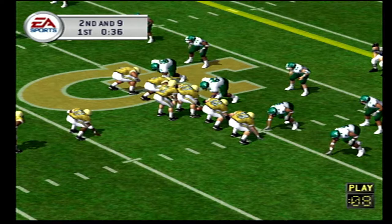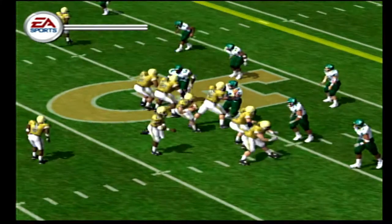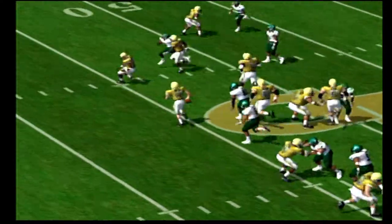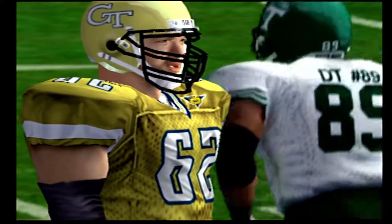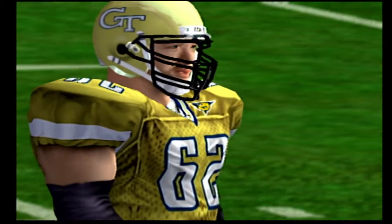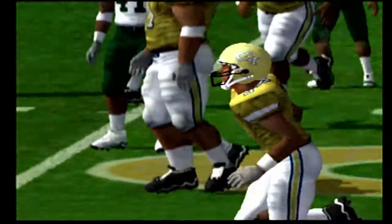The Green Wave put four men up front. Number 13, back to throw. Rolls to the left. And he just gets rid of it. I think the pressure forced him to get rid of the ball there, guys. Yeah, great job here by the defense. Getting a good surge up front, getting right into the quarterback's face.